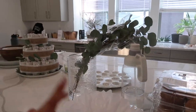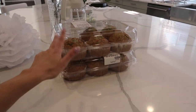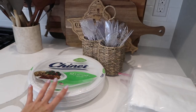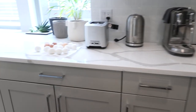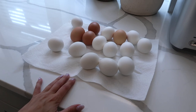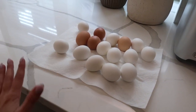What else? Some spare eucalyptus. I have some muffins. This is half for me, but I'll put it out for the baby shower as well. Starting to get some utensils, napkins and stuff out. And then we boiled some eggs. I'm gonna make deviled eggs. I'm gonna do it tomorrow morning so it's the freshest, but we at least wanted to get the boiling eggs part out of the way.